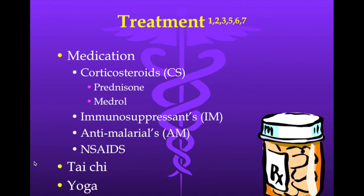The goal of treatment for these patients is to reduce the acute symptoms while avoiding the progressive damaging effects of the disease in the long term. The current treatment plan for individuals with lupus includes 3 major medication classes: corticosteroids, immunosuppressants, and antimalarials. There isn't just one drug that an individual can take, but many different drugs can help control symptoms and relieve discomfort.